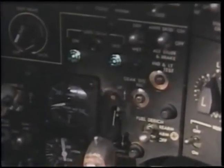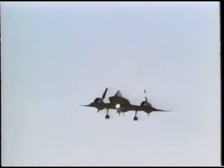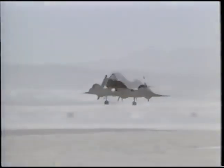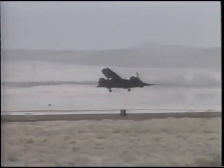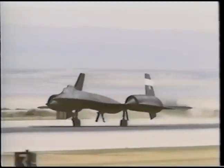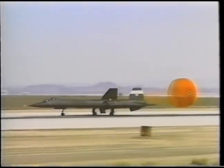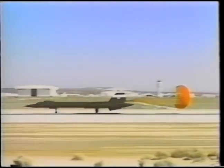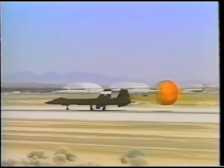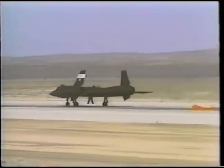Downwind at 250 knots. Check gear down and locked. Base leg at 230 knots. Turn final at 175. Nose up a little, up to about 12.5 degrees, touchdown at 155 knots. No reverse thrust, deploy the... Jettison the chute at 60 knots so that it doesn't get tangled with the rudders.